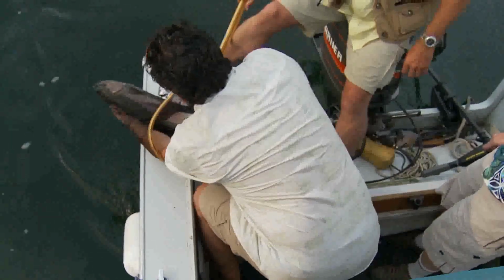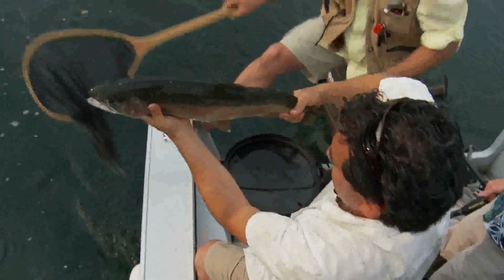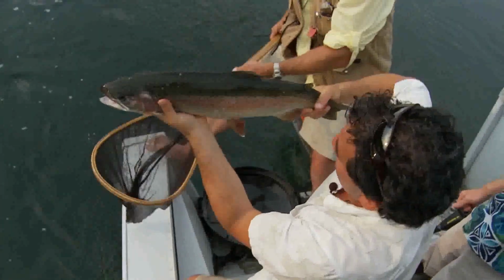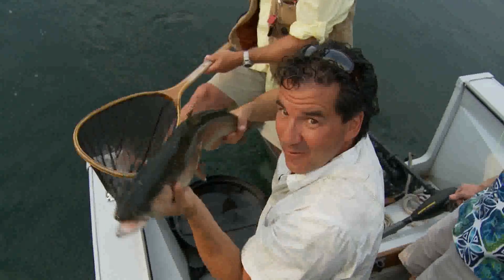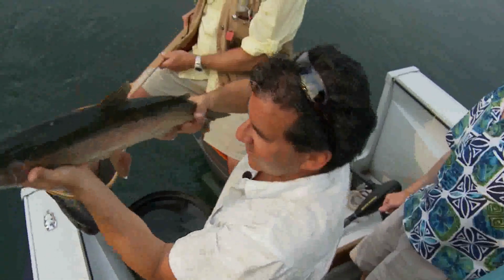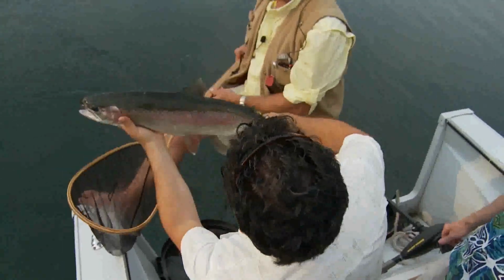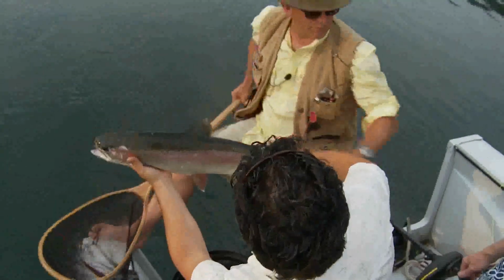Okay, what I'll do is I'll grab him out of here. I'm going to hold him up real quick because he's going to want to go. Keep the net under the fish, but look at that. How's that for a fish? Is that a whale or what? That's the biggest one we've all seen this week. Look at this. It's huge. Wow. That is a whale. That's at least a 26-plus inch fish, eh? At least 27.